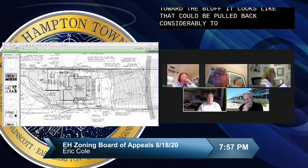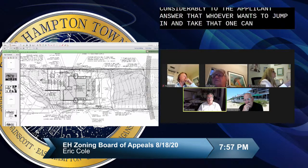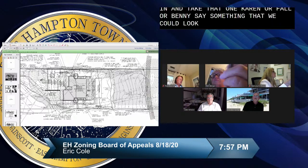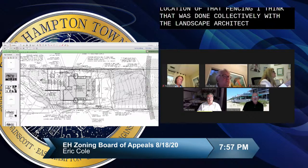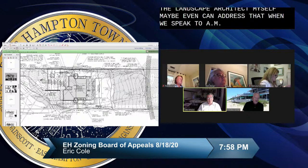We can let the applicants answer that. Whoever wants to jump in and take that one. Karen or Matt, Paul or Vinny. All I would say is something that we could look into and discuss with the team. Again, as far as the location of that fencing, I think that was done collectively with the landscape architect, myself. Maybe Ian can address that when we speak to Ian. Yeah, let's let Ian speak to that, Vinny. Thank you.